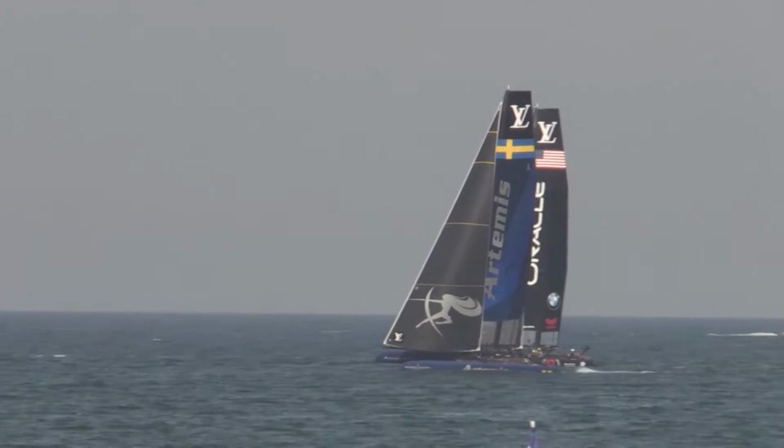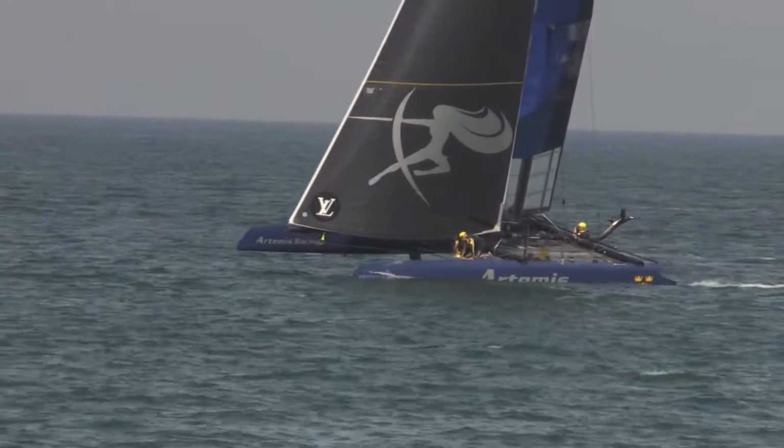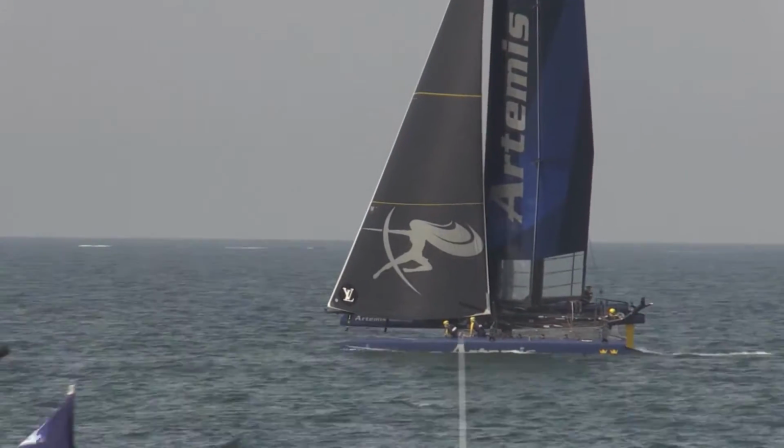It's pretty light here in Oman. The forecast for the weekend has it, nothing over 10 knots, but mostly around the 5 knots. So, it's not really what these boats are designed for. We like them when they're up and foiling and sailing fast.